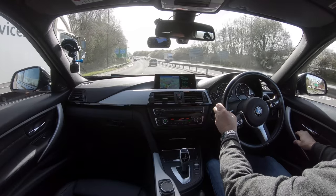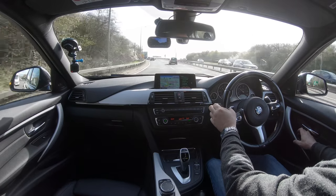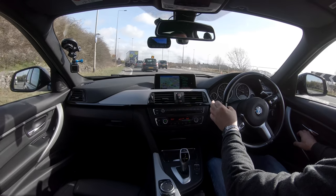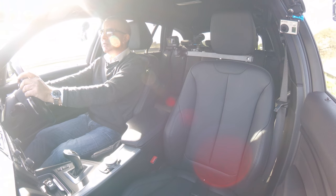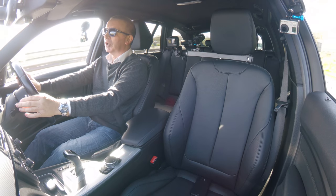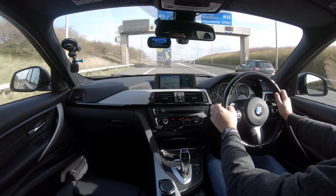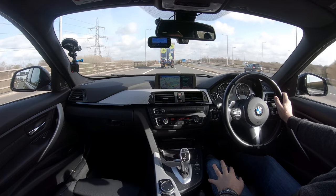Power folding door mirrors. Just check them. Yep, they're working fine. Door mirror is working fine. There's a speed limit on the motorway. It's high up here, and it's, as I said, very, very windy, blowing a gale today. Obviously, the motorway is not big enough for him. He has to drive up the hard shoulder.